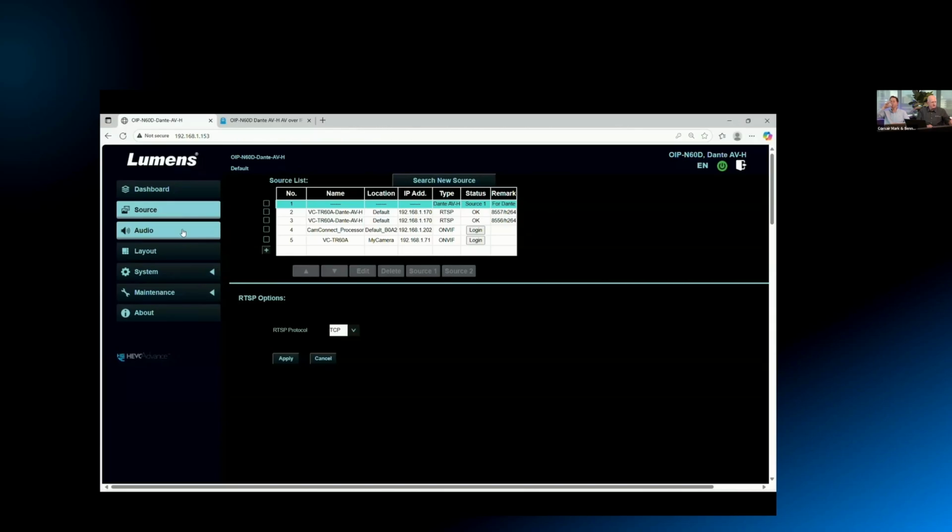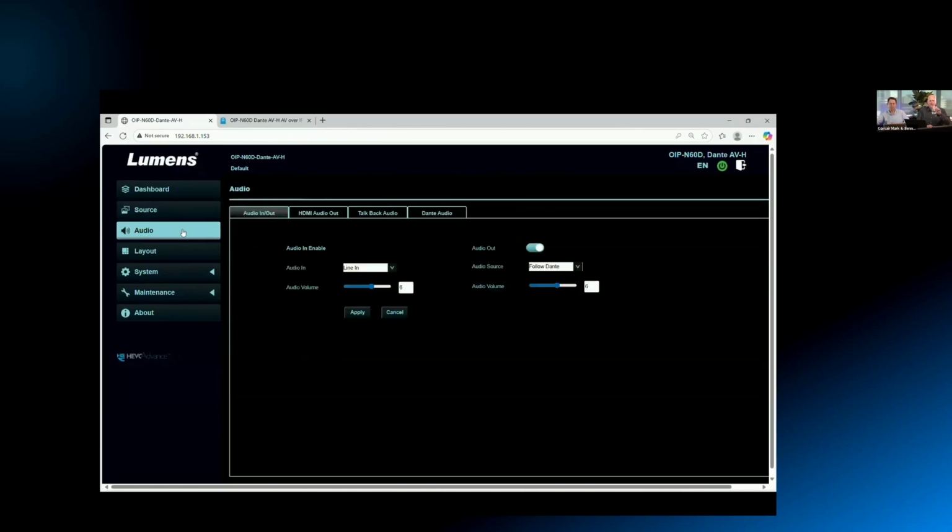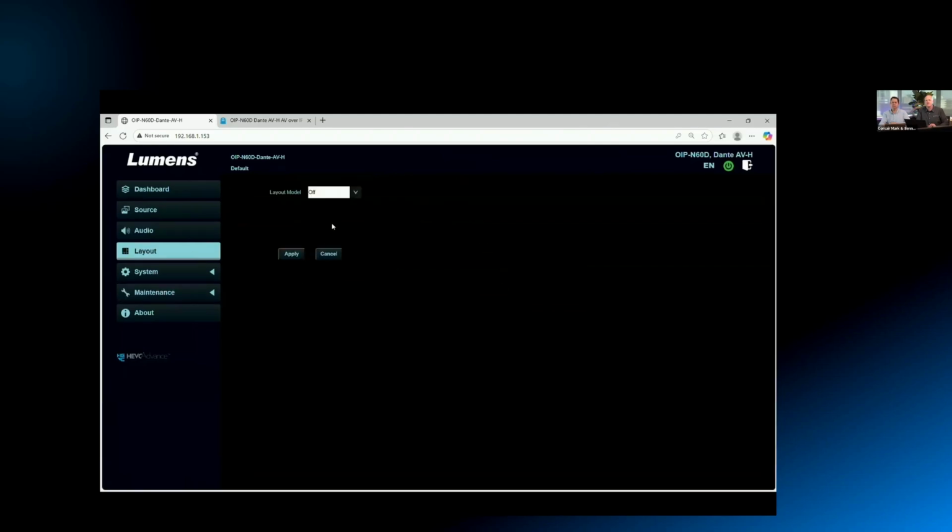Now, the great thing about this unit, as we talked about, is the ability to embed Dante audio and de-embed it as well. So we can actually select for the audio, we can follow the stream, follow the routing, follow the Dante. So you could have the Dante audio coming in and it can go out on the USB or the HDMI on that as well. You also have different layout modes on here, picture-in-picture, TV wall, and a whole bunch of other settings on there.